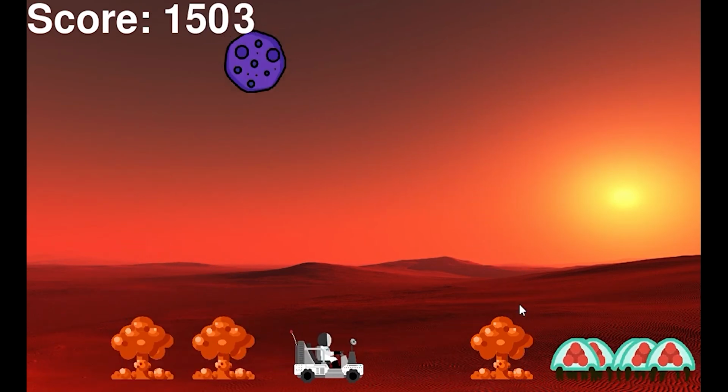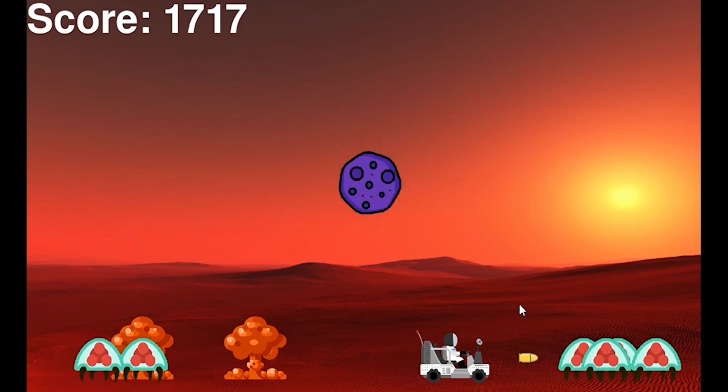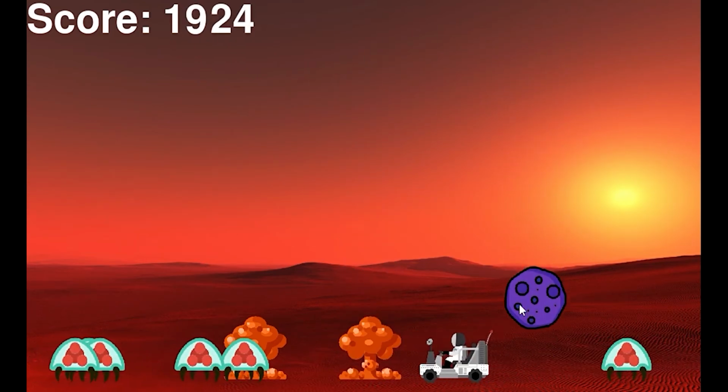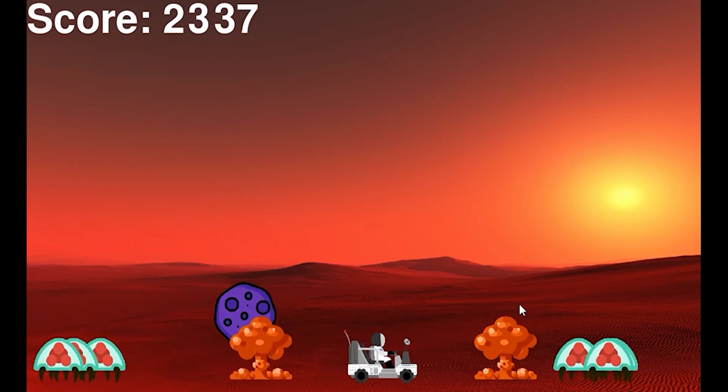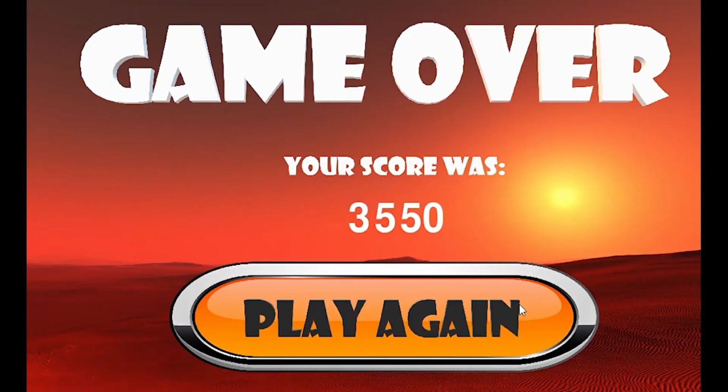As you can see, the score has been increasing as you stay alive for longer. If you die by being caught in an explosion or hitting an alien, you are taken to a screen displaying your score and a button that gives you the option to play again. We hope you enjoyed our game, and thank you for listening.